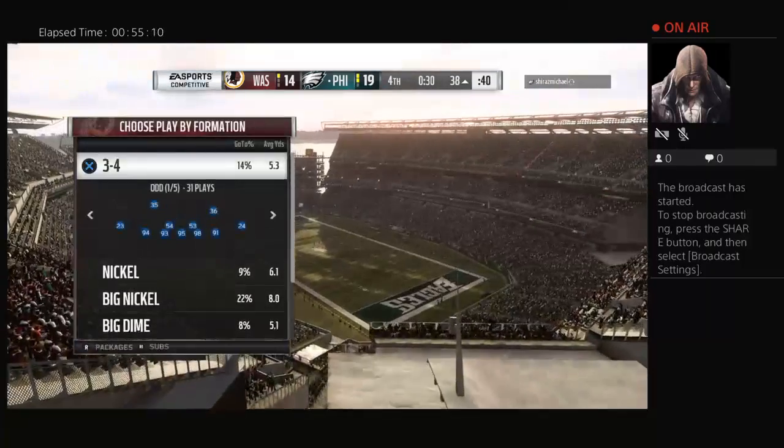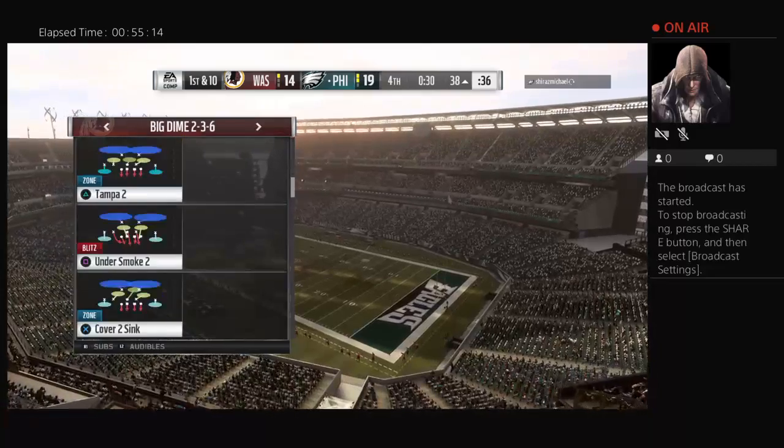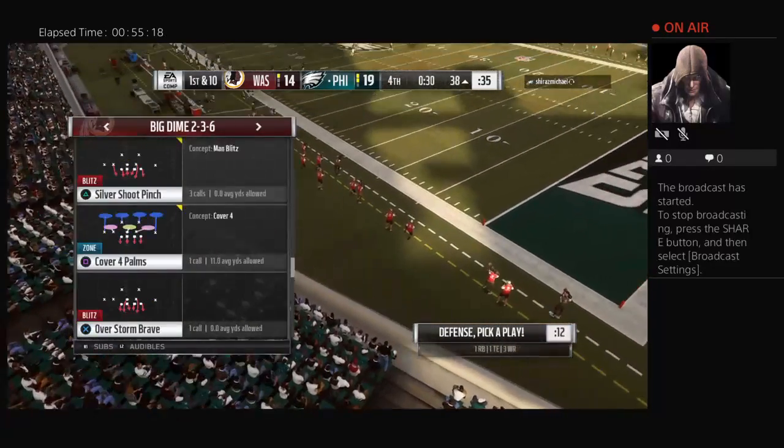A big mistake in that spot. You've got to let it go, Tam. They didn't give themselves a chance. They had an opportunity, touched it first. Now they're in a really bad spot.